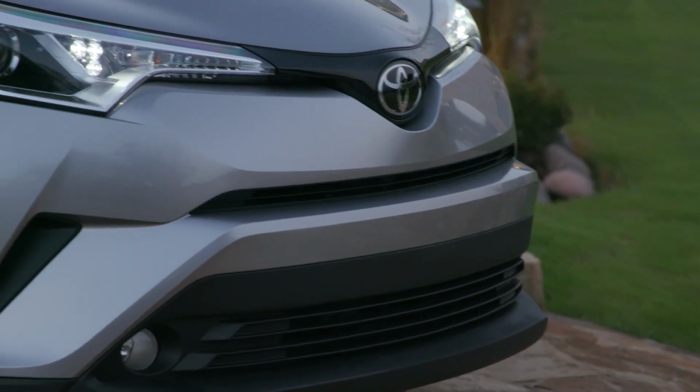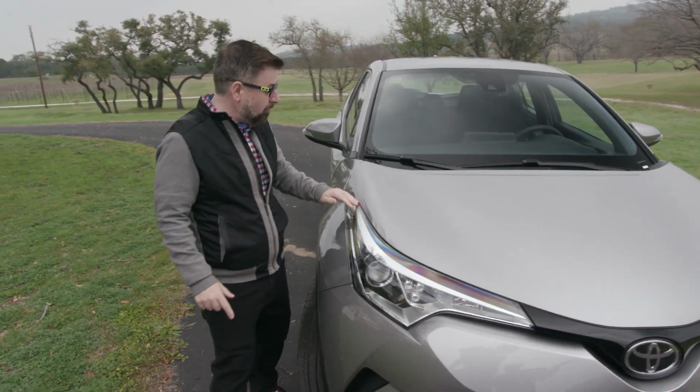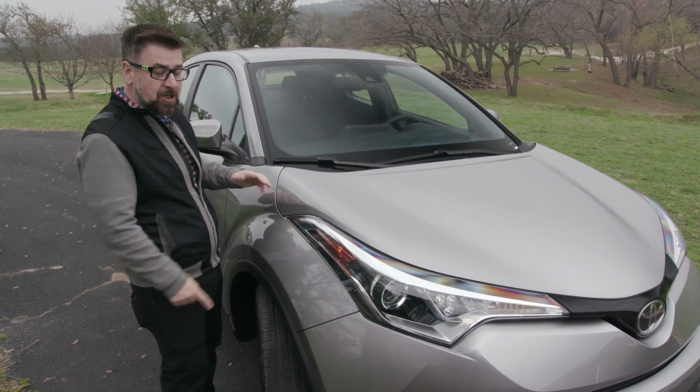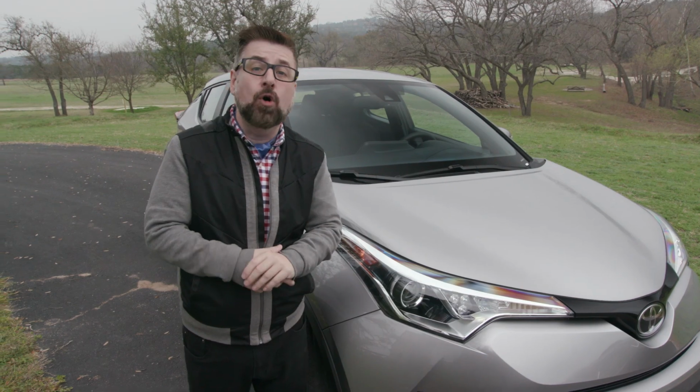But notice the lights here at the side. They go all the way from almost the center of the grille right the way to the edge of the vehicle, and there's only about a foot or so between the end of the lights and the beginning of the windshield. The lights completely wrap around. Now the back end is even more expressive.